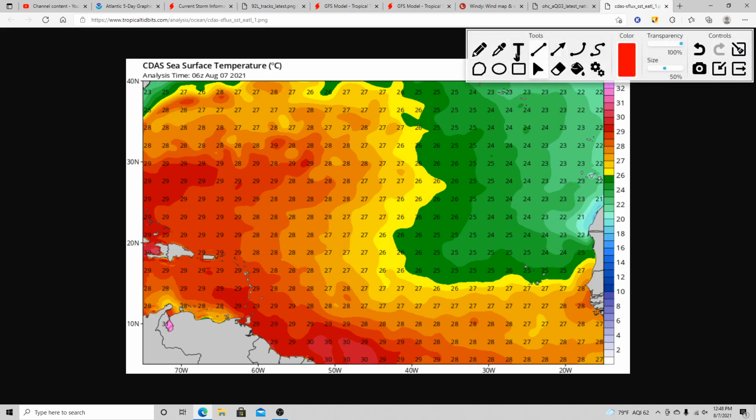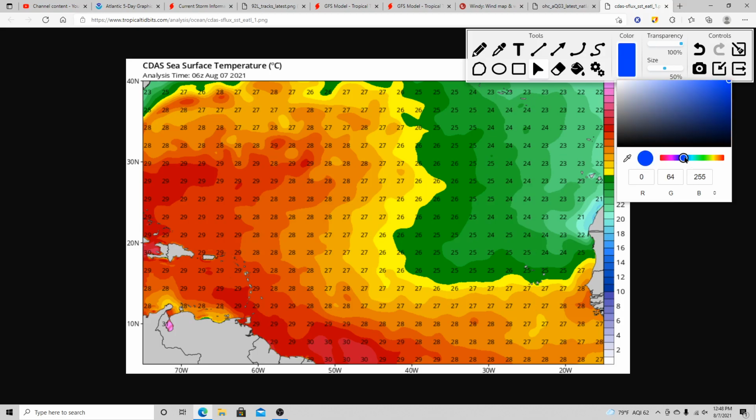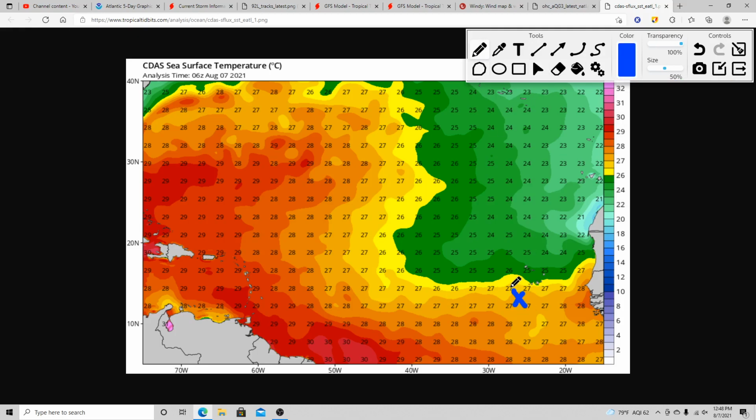If we check out these cooler waters right here, your tropical system at this point is right here, and it's expected to drift a little bit further to the north, probably something like this. When it gets into that 25 to 24 degrees Celsius threshold, that's not really favorable for tropical systems. So what could happen, I should say, is that it may die off in this area in here. Beyond that, it does get a little bit more favorable. So we'll still have to watch the system very closely, because if it makes it through these cooler waters, something may happen later down the road. But we're going to see what happens here.